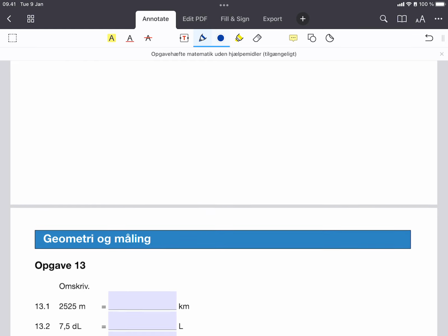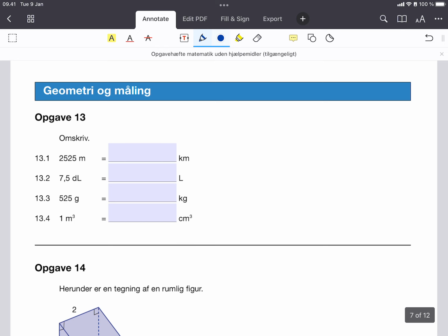Okay, losing track of the question count here. So it's your good old converting units. Geometry and measurement is the section. It's just a question of knowing how many of one unit makes another unit. So meters and kilometers, anything with kilo is 1,000. There's 1,000 meters in a kilometer. A meter is small, a kilometer is big, so there's going to be more meters. The meter number is going to be bigger than the kilometer number.